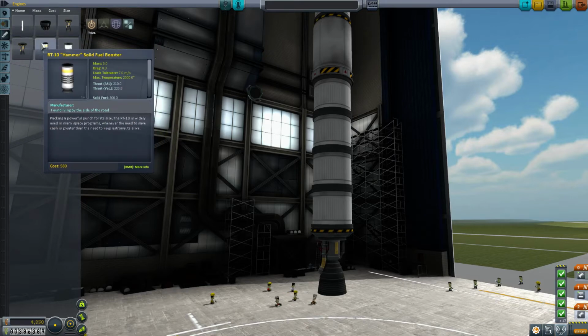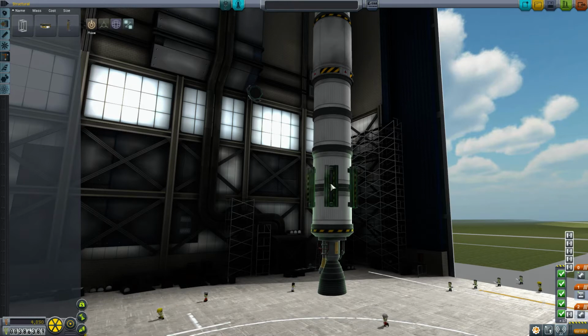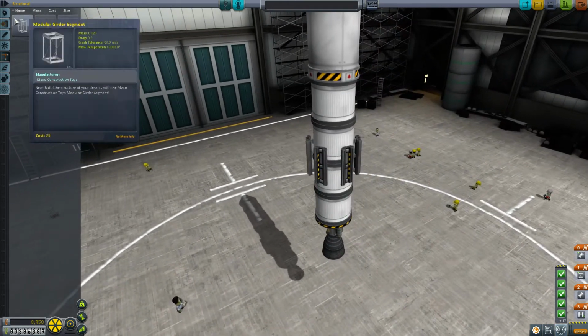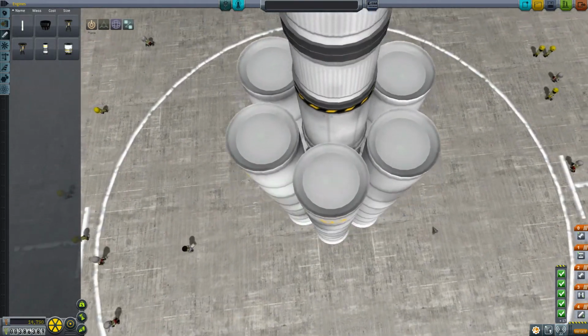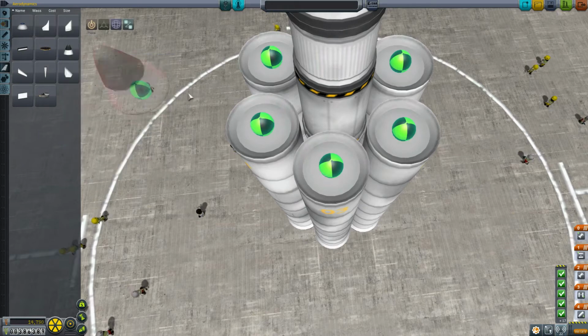We've still got solid rocket boosters to strap onto the sides as well. That's quite good fun, actually. I do like using solid rocket boosters. I don't really know how many it's going to take to get us just out of the atmosphere, so to speak. So I'm gonna go big. You know what they say? Go big or go home. That's what they say, at least where I come from, anyway.